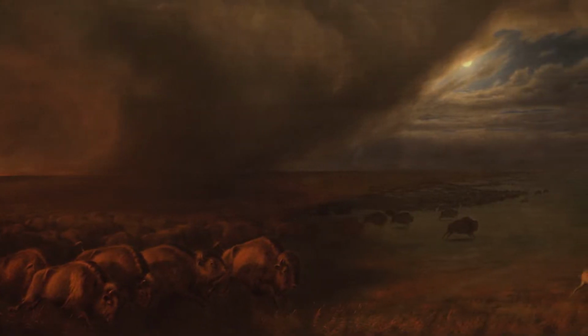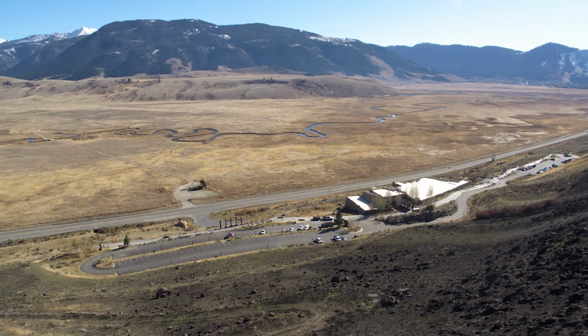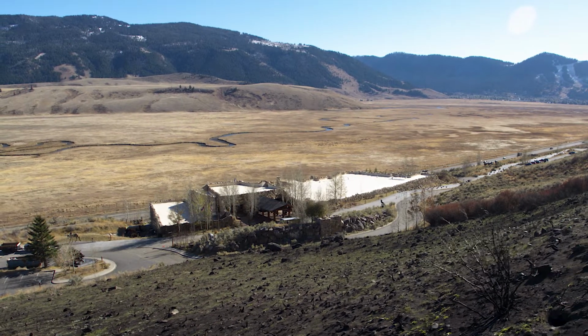What can art about fire teach us about our past, present, and future? Here at the National Museum of Wildlife Art, we are in the perfect place to explore this burning question.